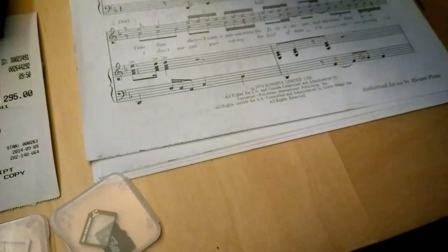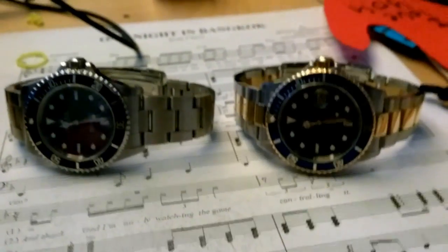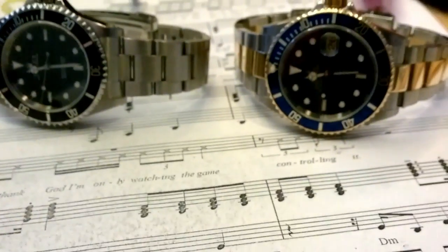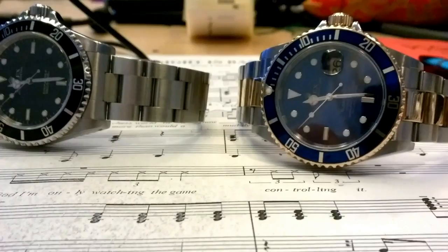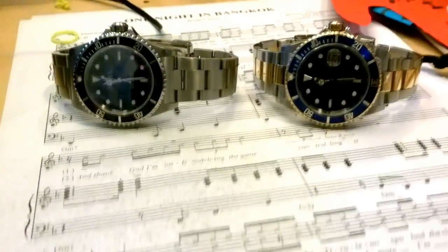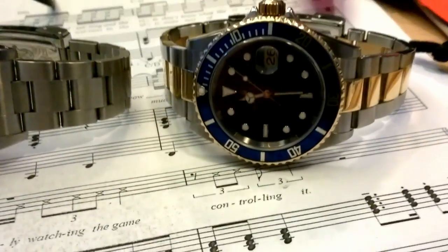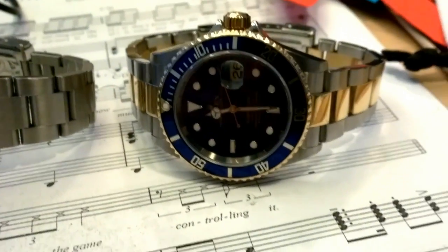Which piece is cooler? What do you think is cooler? Tell me what you think, fuckers. It's a very hard thing to say because they are both really, really cool. But there can only be one winner. Which one is cooler? The classic charm of the no date? Or the sheer ball-breaking fashionista sense of the two-tone blue?